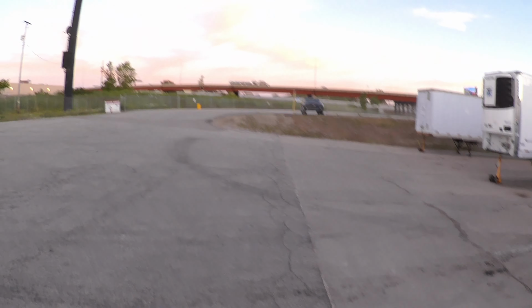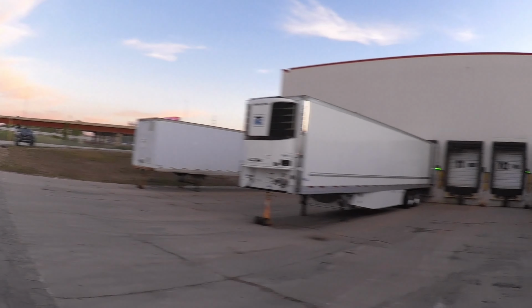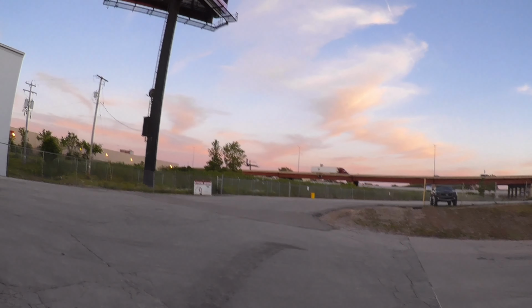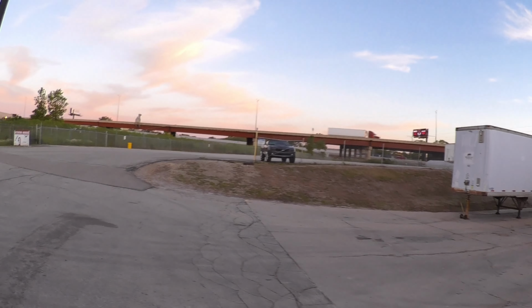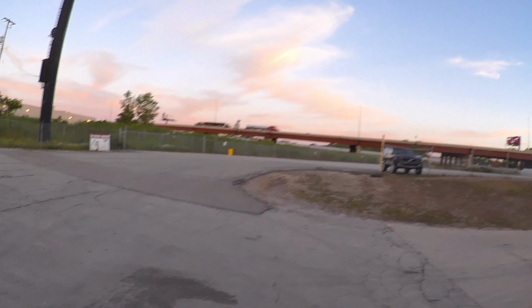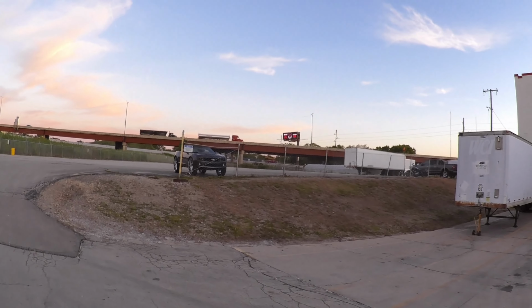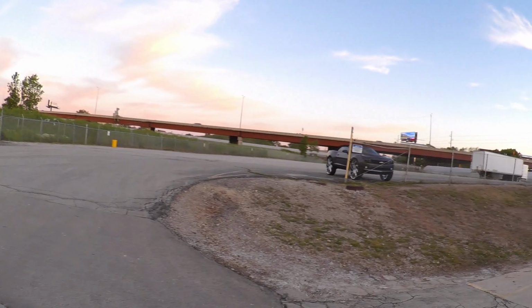I'm in Milwaukee, just north of it. I think they call it Glendale, Wisconsin. But there's a car here that really stands out. It's a Camaro. I'm unloading tomatoes I picked up in LA.